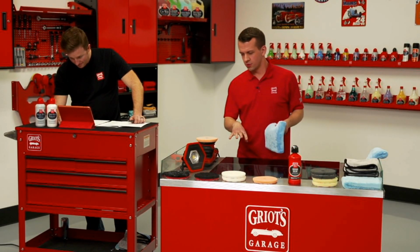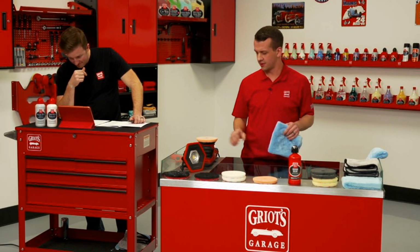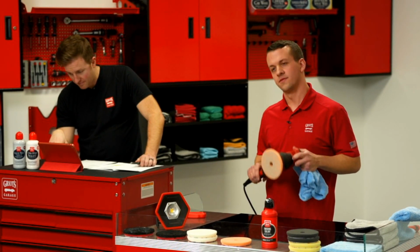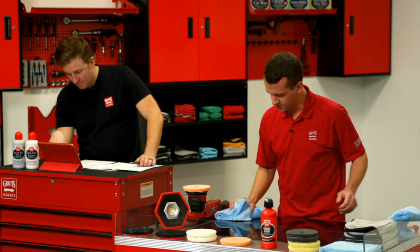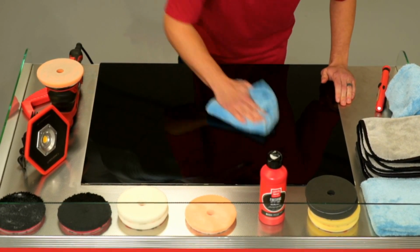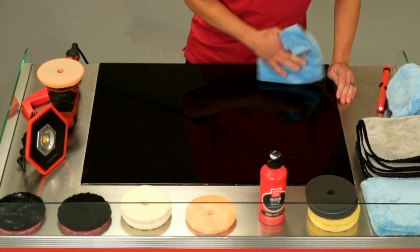If you're new to orbital polishing, always make sure you start with your pad on the paint and stop with your pad on the paint. If you lift the tool off with it running at high speed, you will sling product everywhere. Makes a big mess. Don't feel too bad if you do it on accident. Everybody does it at least once starting out.